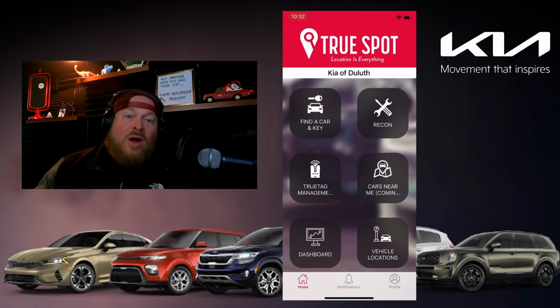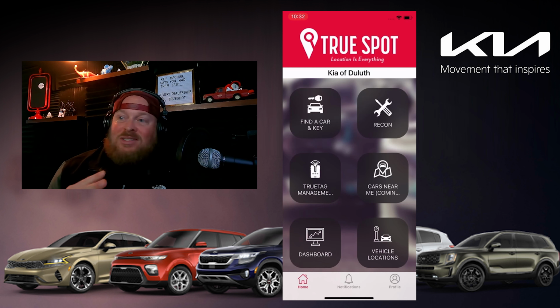Now, let's hop over to the desktop dashboard because I want to show you a higher level of how this works and who can use it, as far as sales managers on opening and closing duties, and inventory managers as far as keeping the lot tight. There's a lot of higher level ways you can use this tool. So let's hop onto that and we'll check it out.